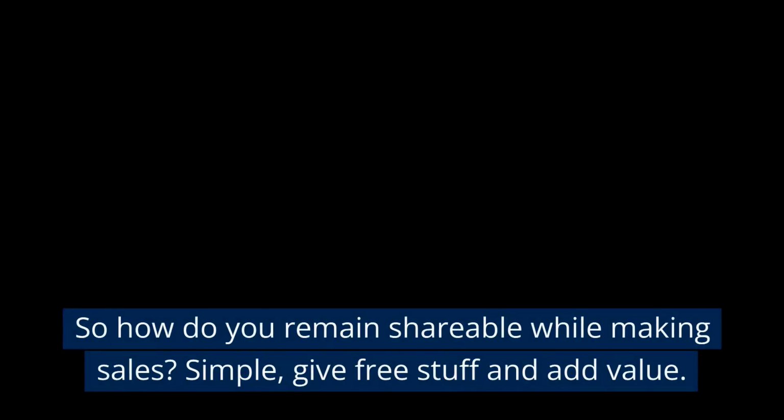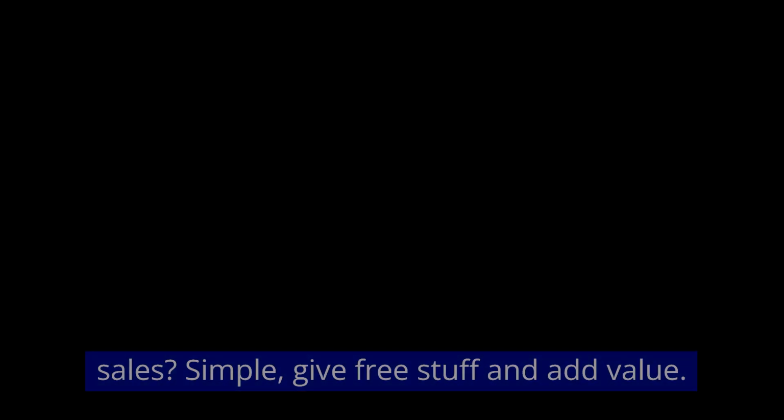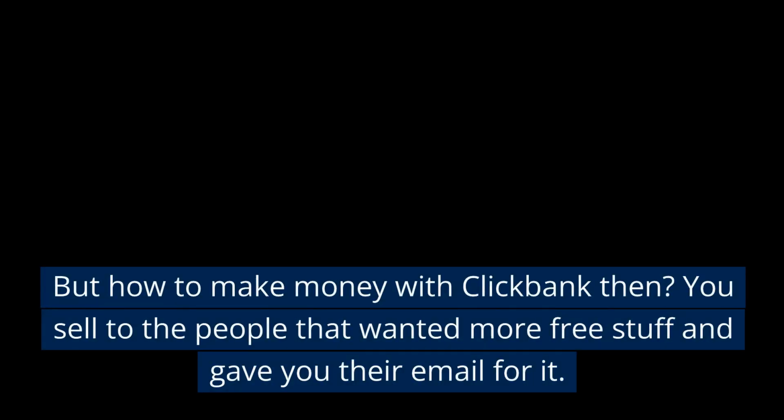So how do you remain shareable while making sales? Simple, give free stuff and add value. But how to make money with Clickbank then? You sell to the people that wanted more free stuff and gave you their email for it. You basically keep your front end clean of any sales pitch. You run it like a media company offering free content to the readers.